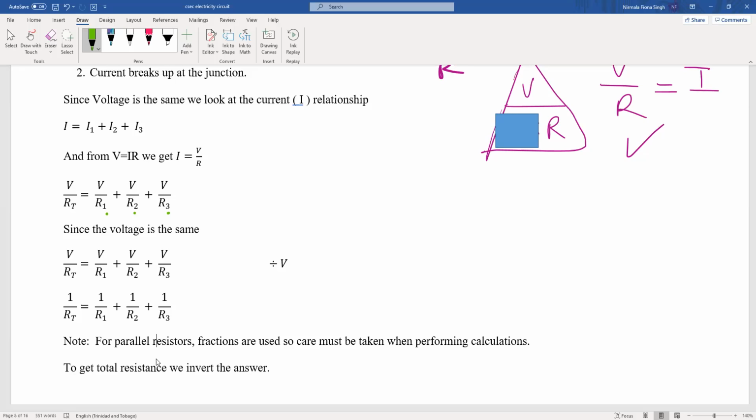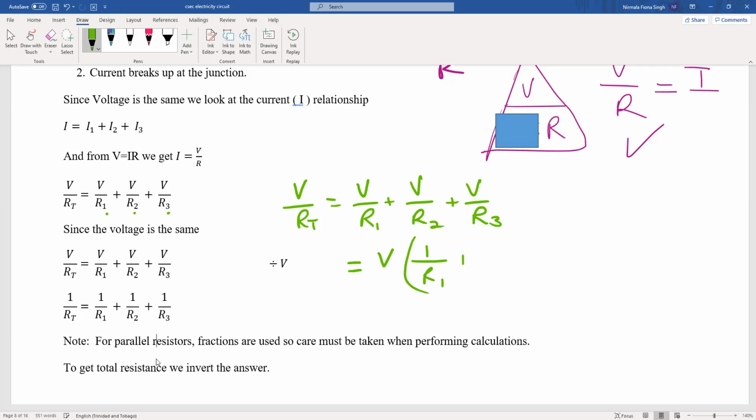All right, so we're going to have V over RT is equal to V over R1 plus V over R2 plus V over R3. Since V is common in all, we can factorize it out to give us V into 1 over R1 plus 1 over R2 plus 1 over R3. If you're not too sure how we expand brackets, we just multiply what's outside the brackets by each term. So that's how we pulled it out of the brackets. We end up with V over RT is equal to V into all of these.